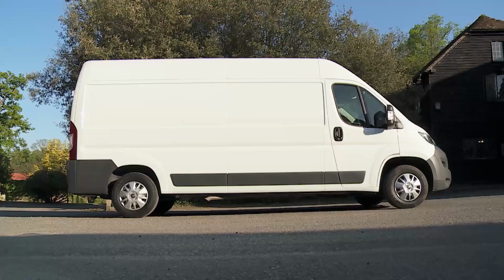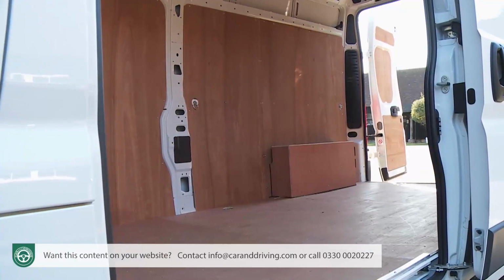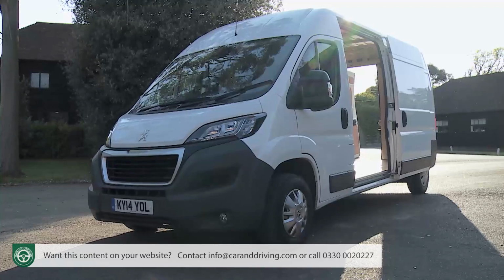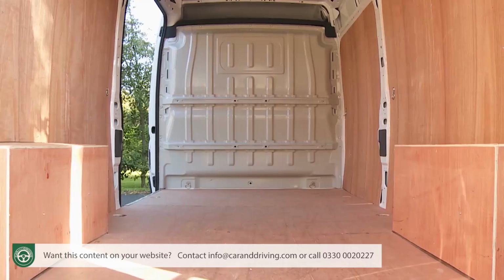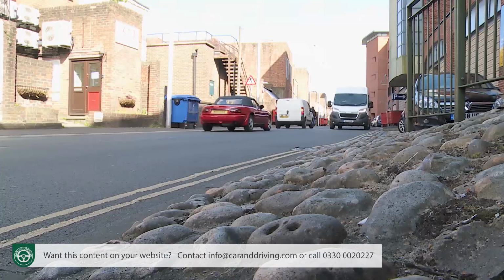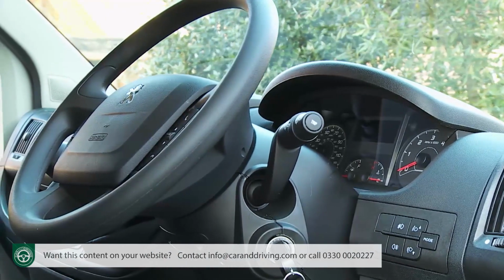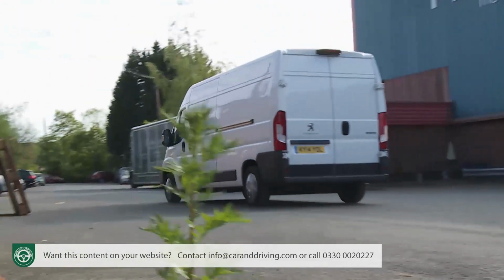Peugeot has given the Boxer, its biggest van, a fighting chance in the large panel van sector due to a strong, sensible design that will appeal to careful operators. On paper, this improved third-generation version certainly looks to be a van that can, for no direct rival can significantly better either its payload or its load-carrying capacity, and few can equal its low costs of operation. Equipment levels are also superior to those of many obvious rivals. In other words, it aims to score in the areas that really matter to business users.